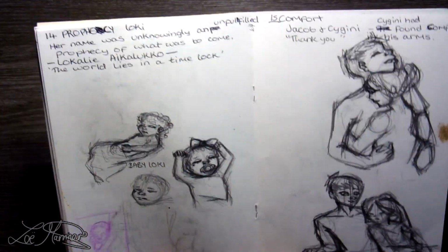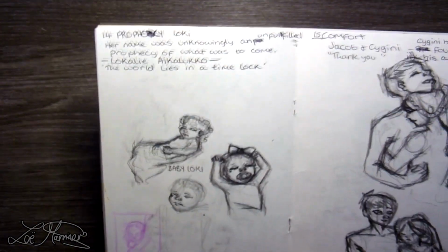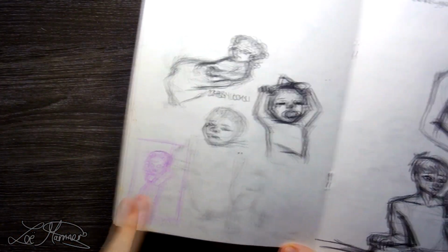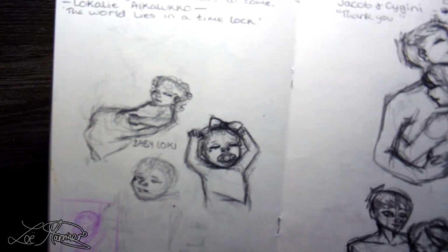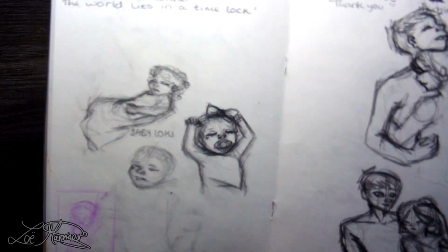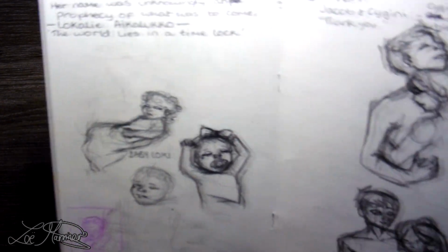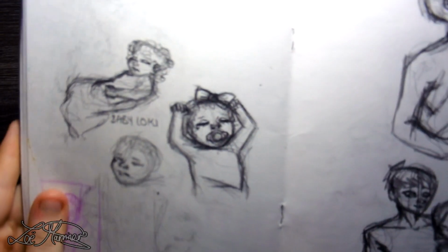So halfway through the sketchbook, we got to day 14 and we got to Prophecy. And Prophecy is of little toddler Loki. I went with this sort of composition down here. Originally I was going to go for an even younger Loki, and I actually referenced my friend Bryony's baby. She recently had a baby, and oh my god, this picture of her baby was so cute. I had to reference it. Just, oh, look at that.